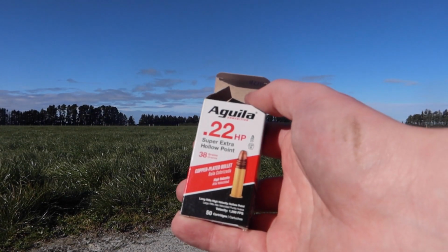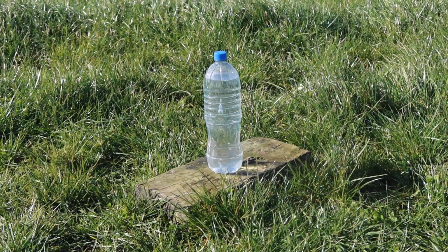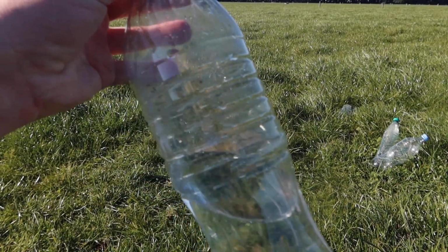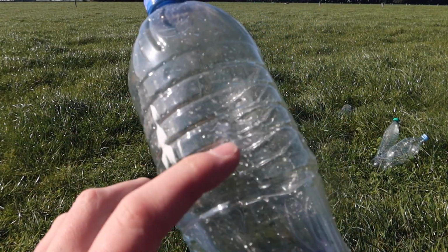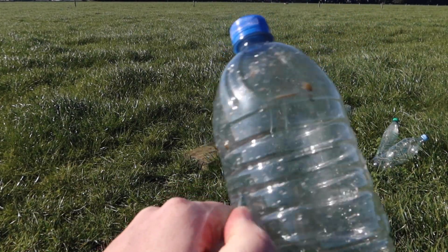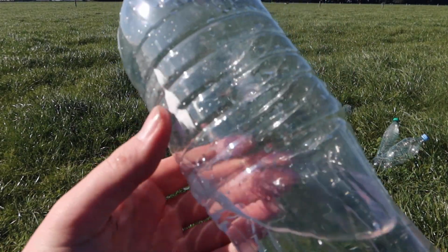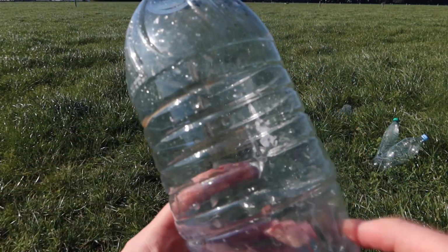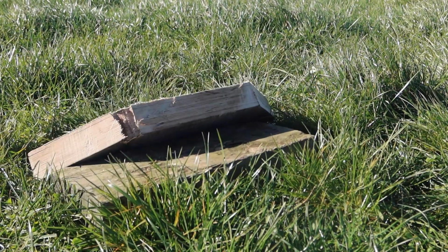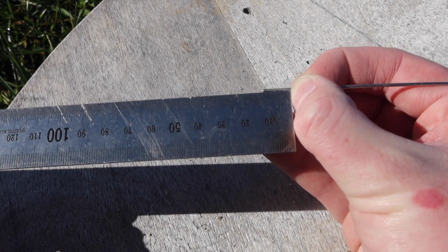Second is Aguila, which is 38 grains and flies at just over 1200 feet per second. I will admit I wasn't expecting too much from this ammo as I have had issues with it before. There's a small entrance hole and a wee bit of a bigger exit hole than the Subsonic, but sometimes this ammo I find doesn't burn all the powder or it is under powdered. So it could be that, or this plastic's a wee bit stronger than the other. And Aguila has managed to nearly get to 10 mils.